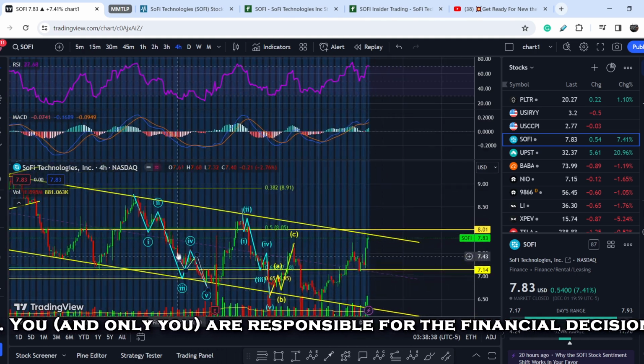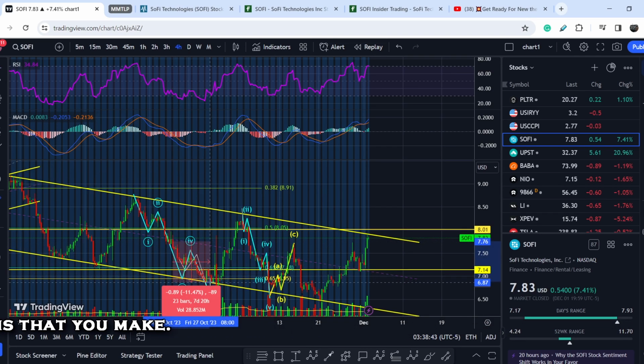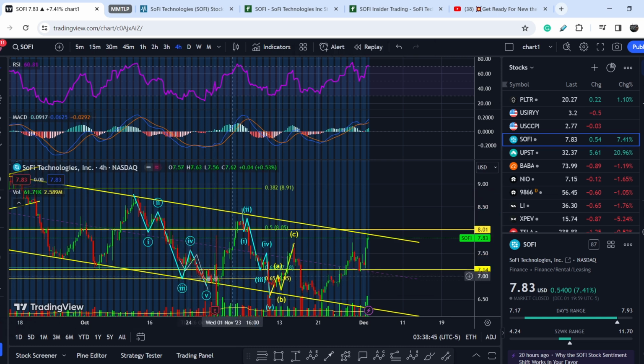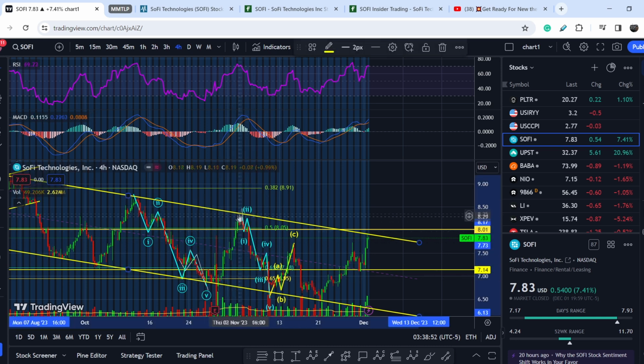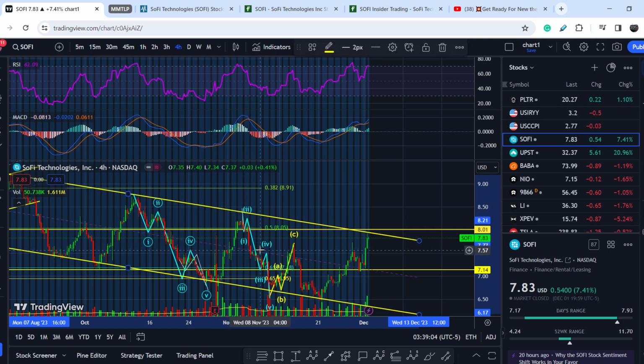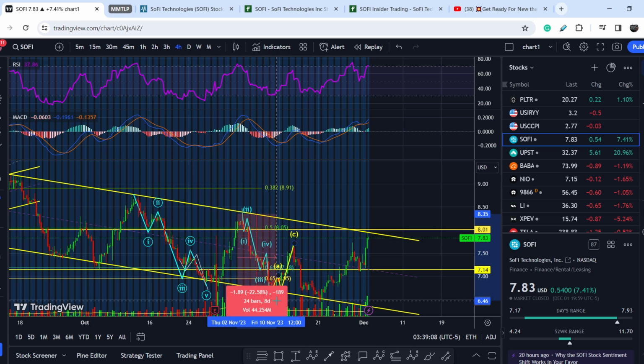And first of all, we caught from this point the movement to the downside that brought us about 11% of potential profit. Then we caught the next leg to the upside from this point, which brought us about 20% of potential profit. At this very point, I told you that you have to leave your position, and potentially for quite risky traders and for experienced traders, you could enter your short position with the price target somewhere at the lower border of this channel.